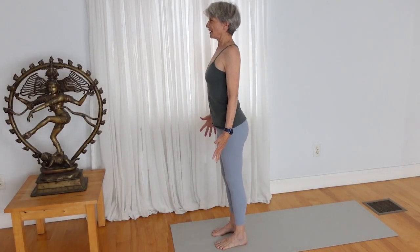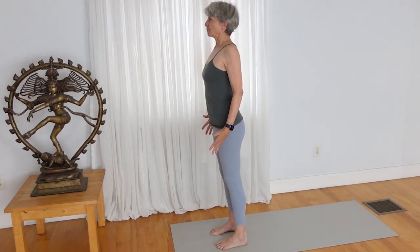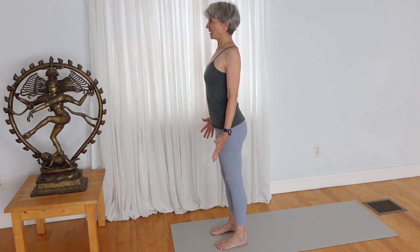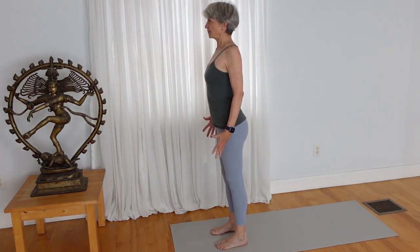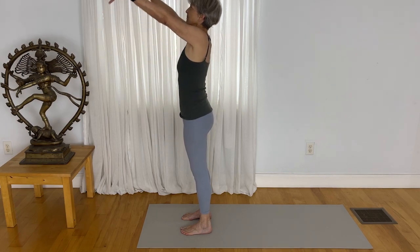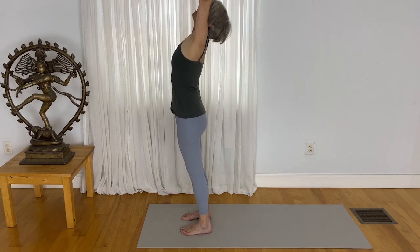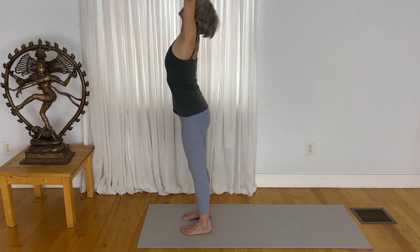Now explore. Explore your breath. Explore the steadiness in your foundation. As you draw from your pelvis to the earth, can you feel a nice lengthening quality from the pelvis to the crown of the head? Reach up, reach back, release down.